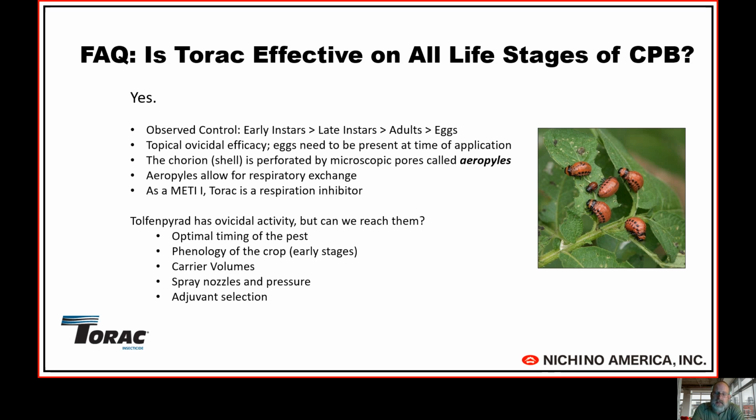And then finally and lastly is the egg control. The caveat there is that we have nice ovicidal control on the eggs. However, they have to be present at the time of application. So if you make an application of tolfenpyrad and you come back and look, you may have some trouble where some of them have hatched, and that's typically because the eggs were laid after the application was made. We are not able to control those.